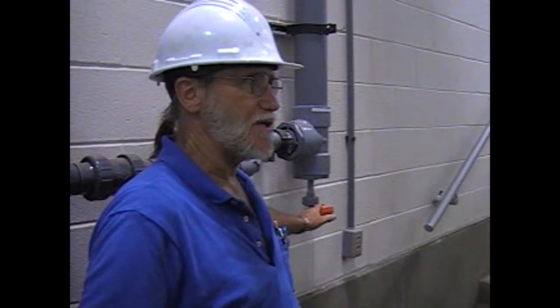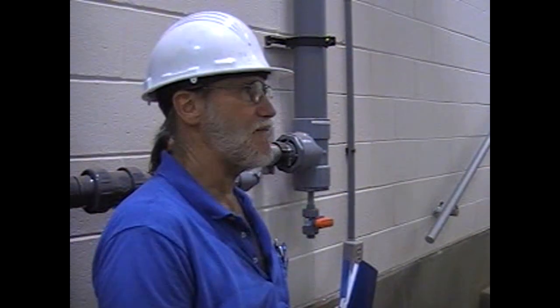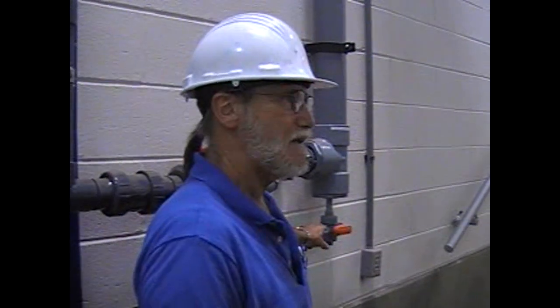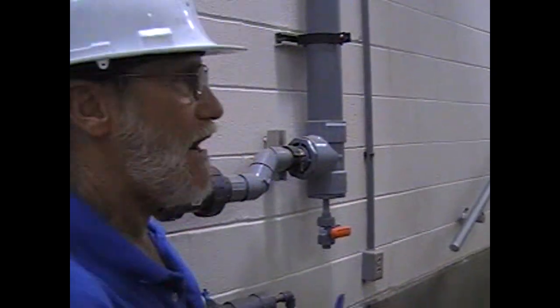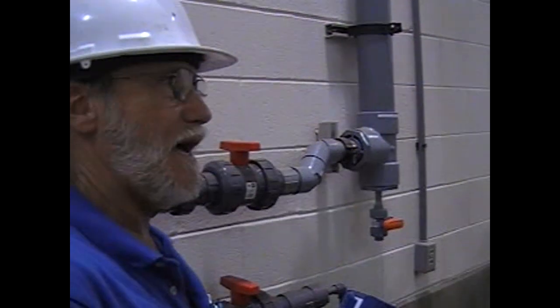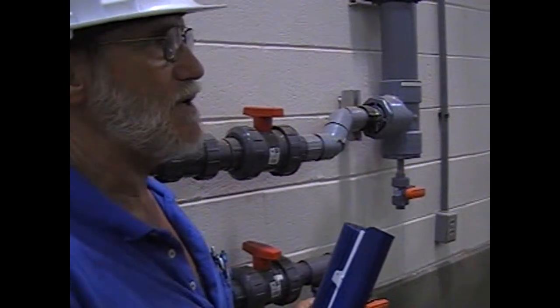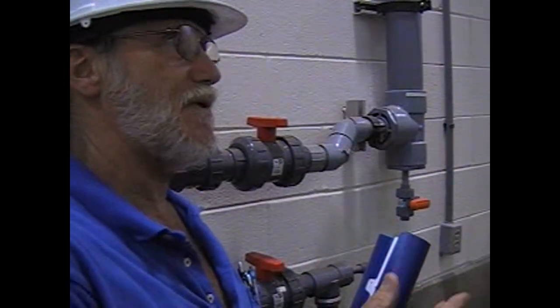You got a sample point here. Put a bucket underneath here and go to waste with some of it so that you get a fresh sample. In a water plant, sampling is critical. The results are never any good if you use stale samples. Let it run a little bit, get a sample. Now, if you get 0.9, 0.8, you're done. If it's too high, if it's 1.4, you say, oh, I don't want to put that.